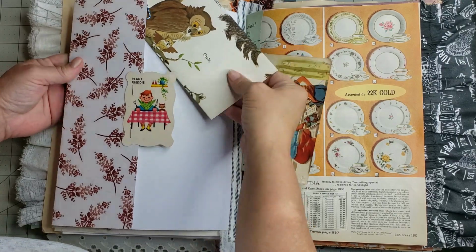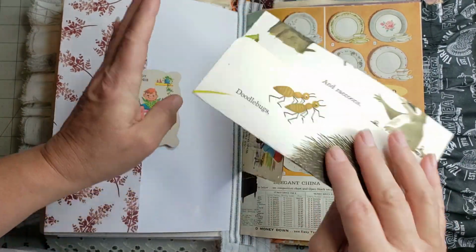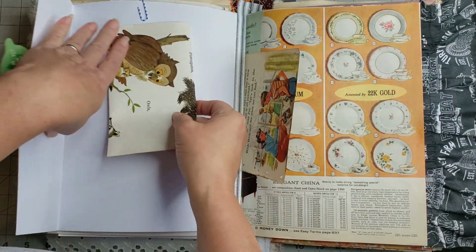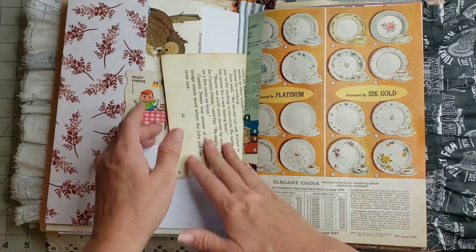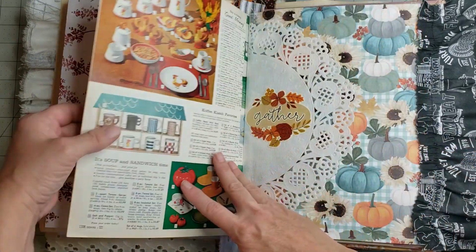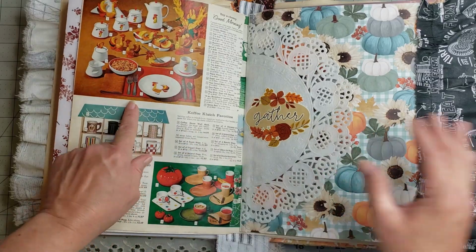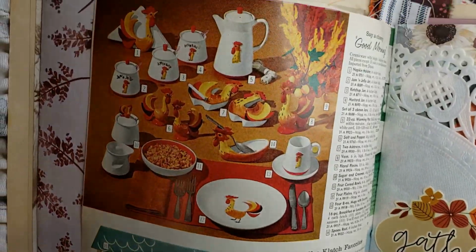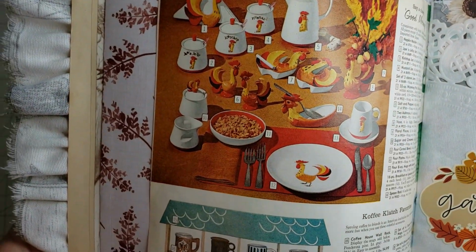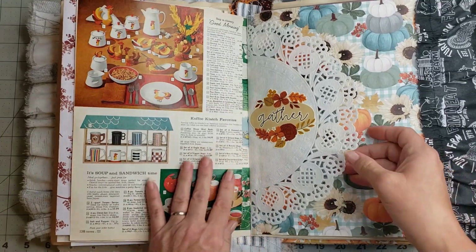Got the little owl envelope tucked in there. It's just from a very vintage Bambi book, but I thought it was cute with the owl on there. Love, love, love this Sears book page. Is this not the cutest thing ever? Can y'all see that? Let me see if I can. Look at that. I would love to have that dish set. So stinking cute.